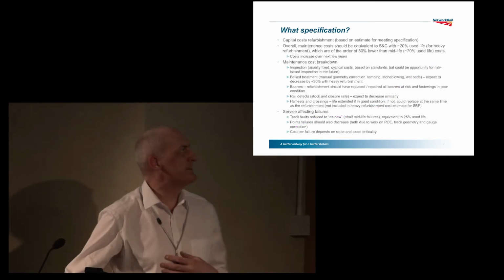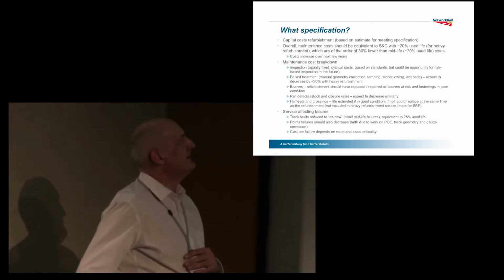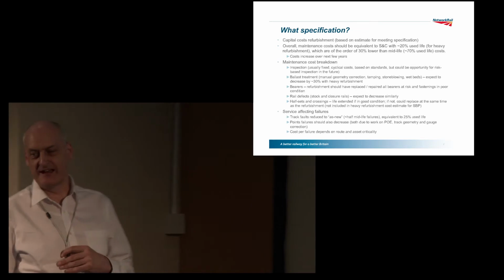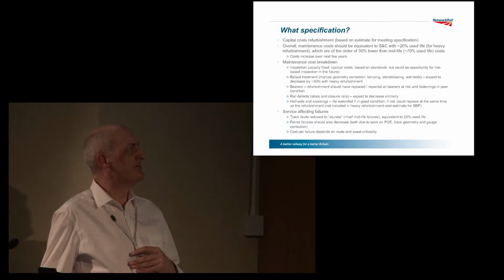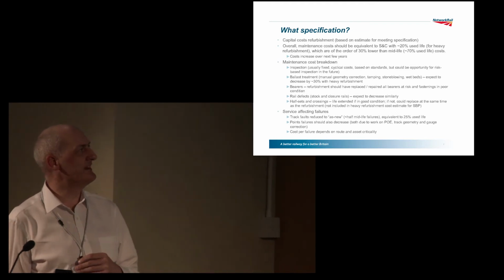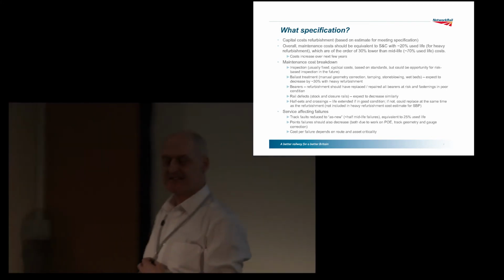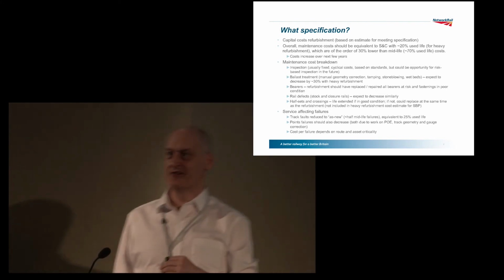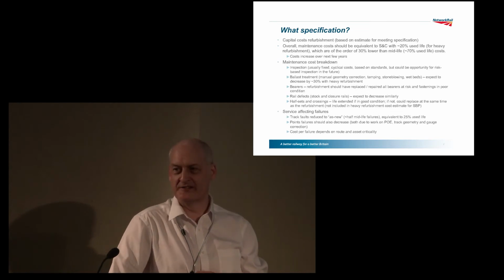So, what specification are we expecting? A lot of this comes from the work that we did for the asset policy book. Generally, if we did a heavy refurbishment, we would expect to reduce our maintenance costs by the order of 20 or 30%. That's the difference we have at the moment between midlife costs and fairly new costs. Some of them aren't really going to change. Inspection is not going to change because most of our S&C inspections are cyclic. We're trying to move to a risk-based inspection. We're doing whole life cost assessments for those, but it's very difficult to get those for S&C.